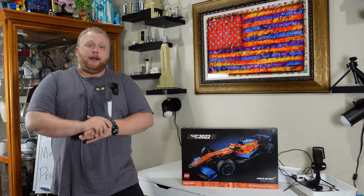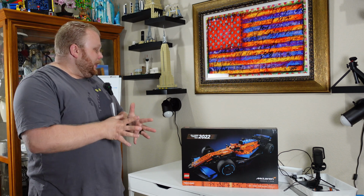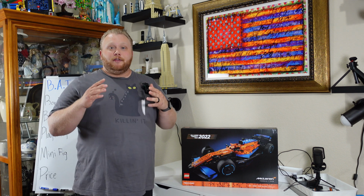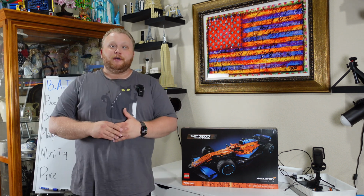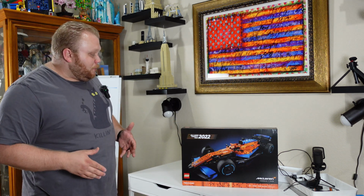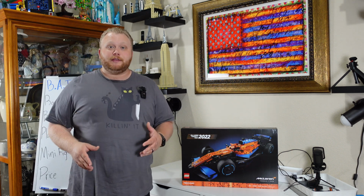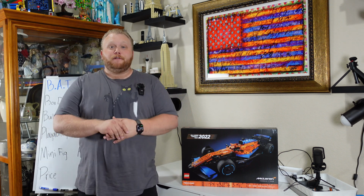So today we are building the McLaren Formula One Team 2022 Technic Lego set. Now, I don't know a whole lot about this set. It was released in 2022. It is set number 42141, coming in at 1,432 pieces.